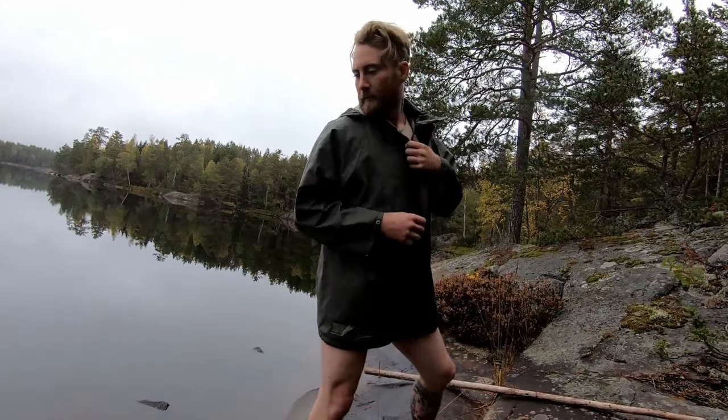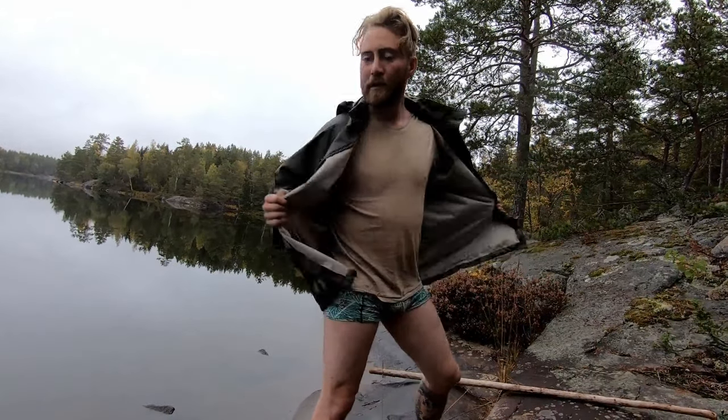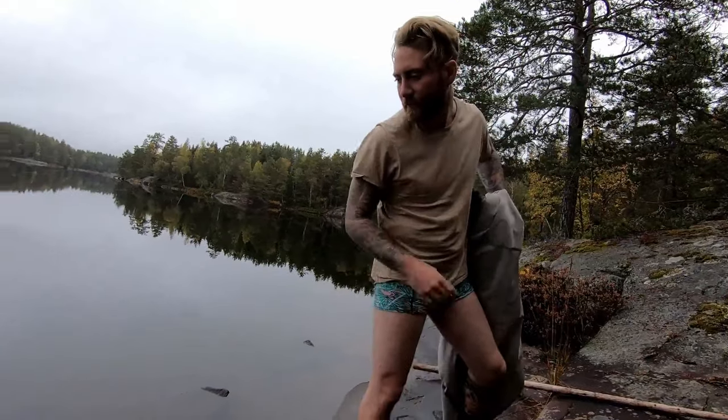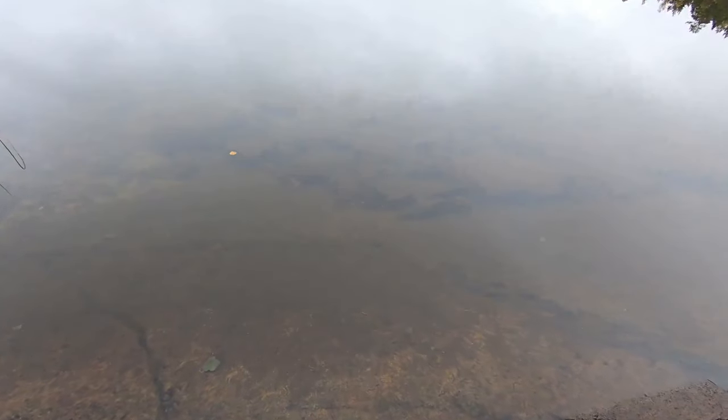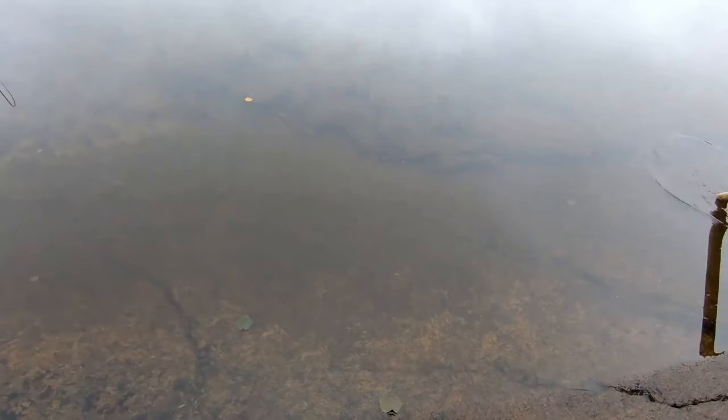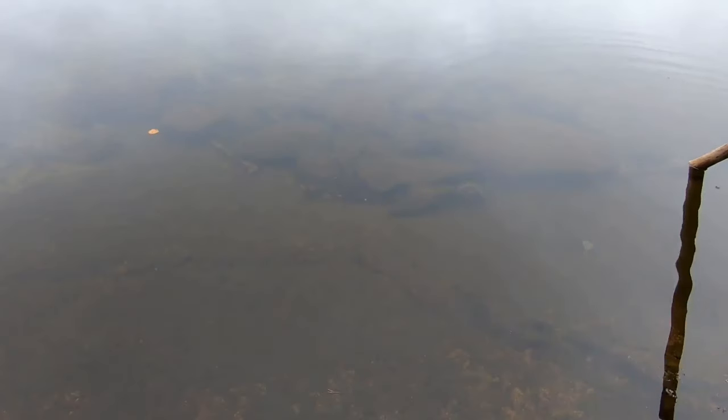Oh, what's up? Found a small, quite big crawfish. Crawfish? Oh yeah, look at that. See if I can come in closer without falling in the water. See if you can catch it.